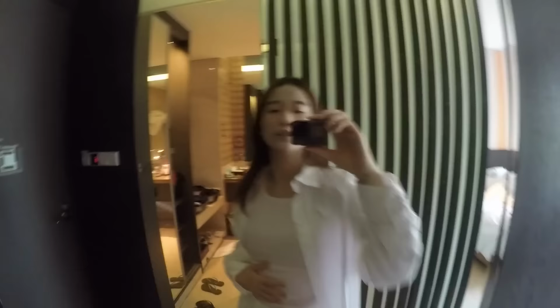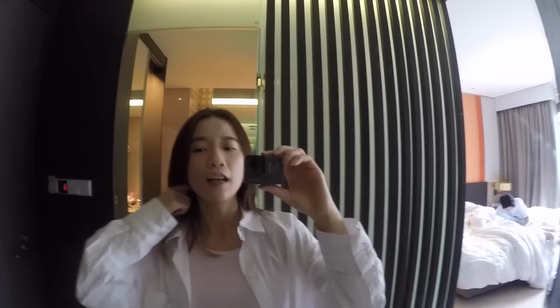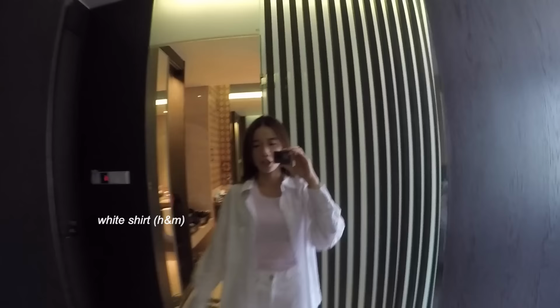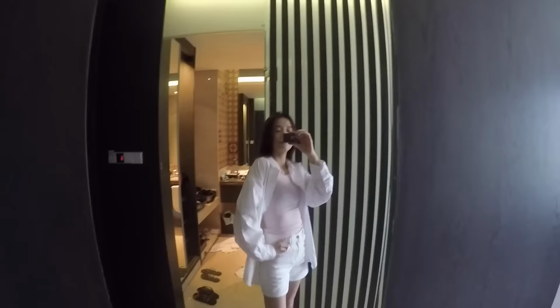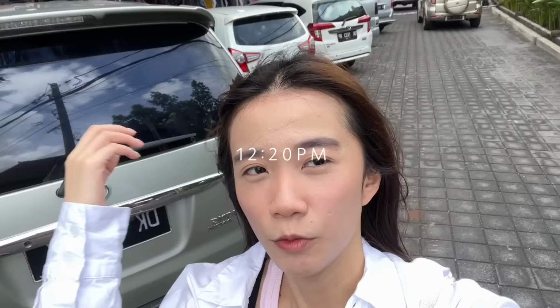This is my fit for today. I am wearing a white shirt which I got from H&M and Uniqlo. We have arrived. We are going to drink some coffee now. Even in Bali, we are cafe hopping.